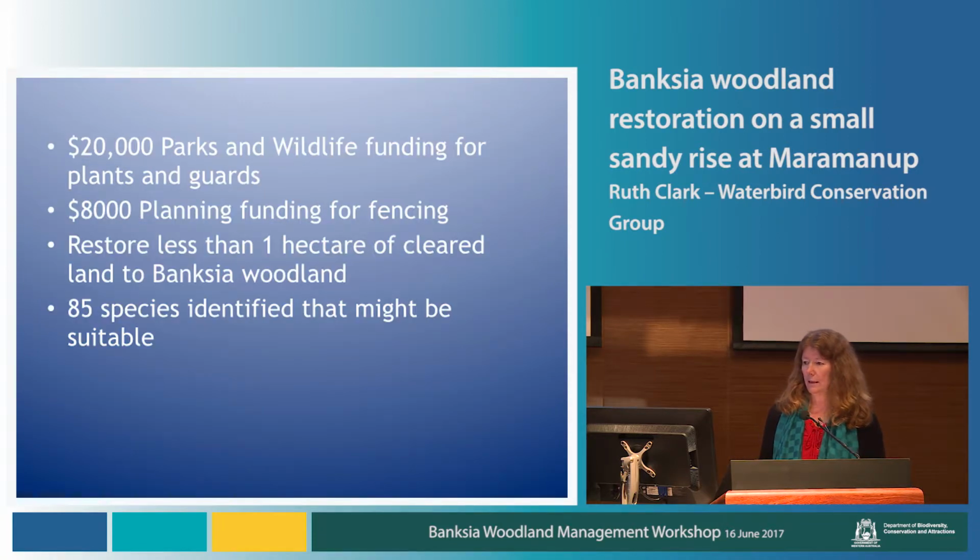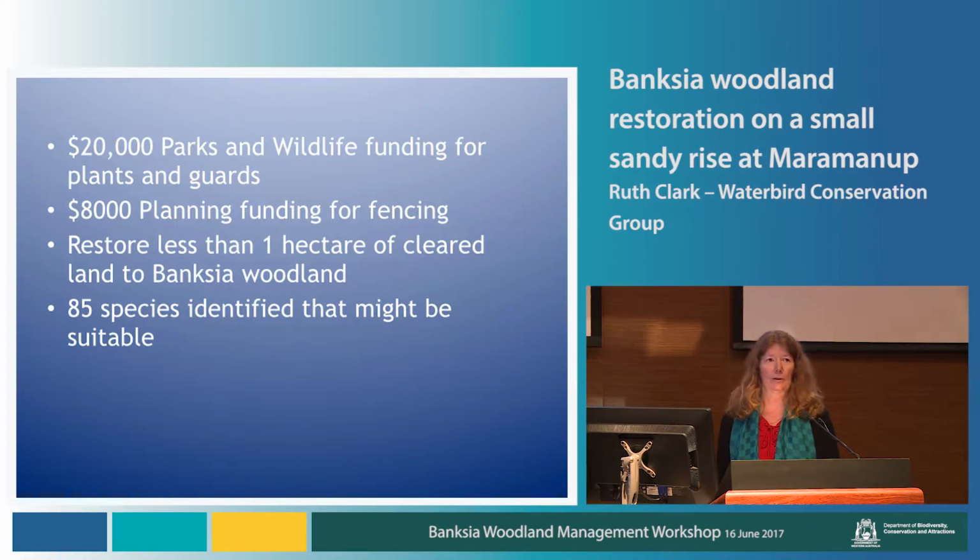that we had fenced by the Department of Planning, because it's Department of Planning land on that particular area, and we had some money from Parks and Wildlife through this project for plants and guards. So our objective was to restore that area as best we could with Banksia woodland, and thanks to Bronwyn and Greg, they provided us with a list of 85 species that they thought would be suitable for that area.